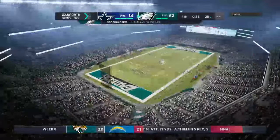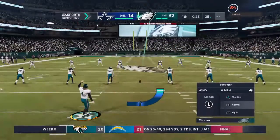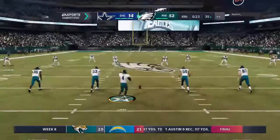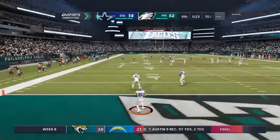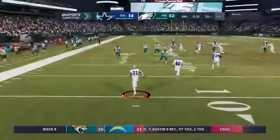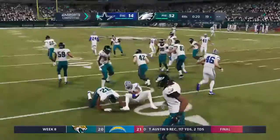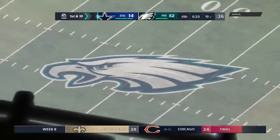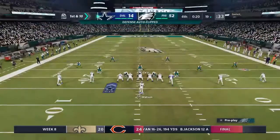Point after by Elliott, up and good. And the lead will swell by 1 more. And Elliott now, after the touchdown, he'll kick this one away. Now this will make it into the end zone. And only able to get this to the 19, so probably should have opted for the touchback. First and 10 at their own 19 set for this next drive by the Cowboys offense.